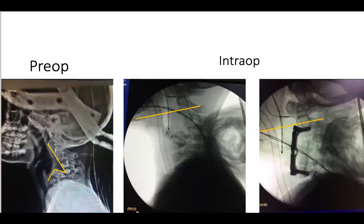So this was the deformity, and then intraoperatively you could see it is well below the level of the chin, and that's how we removed the entire part of the bone which was pressing on the spine, and we used a fibular bone graft along with a plate applied anteriorly. So that was the anterior approach and correction of deformity.